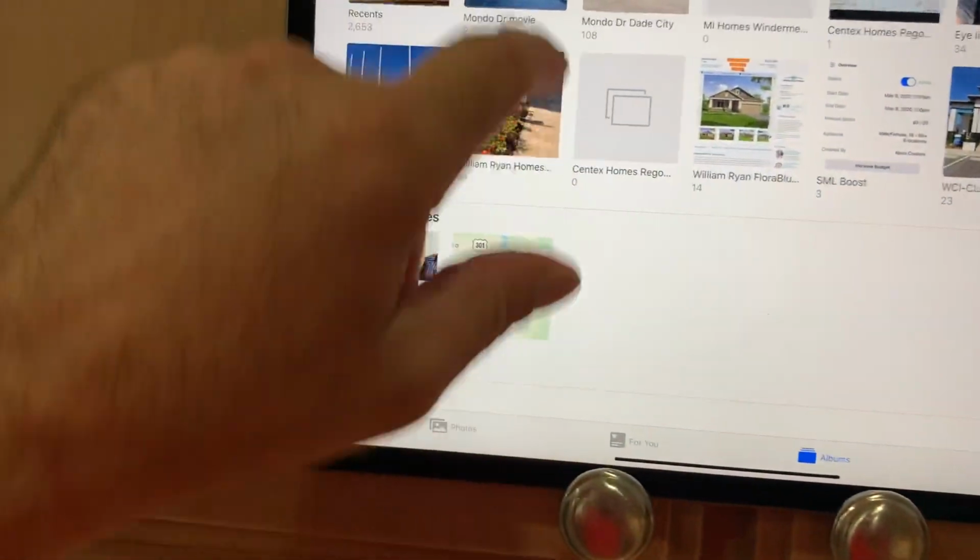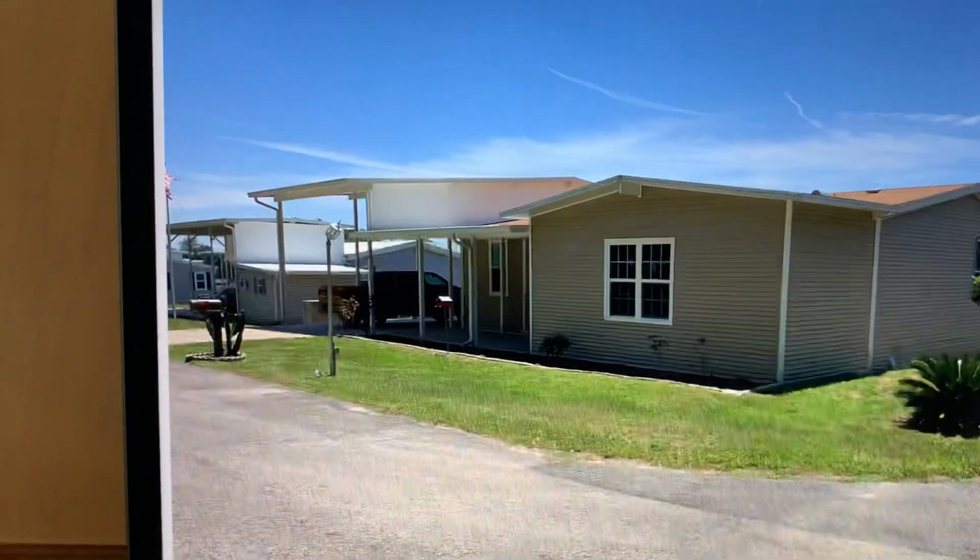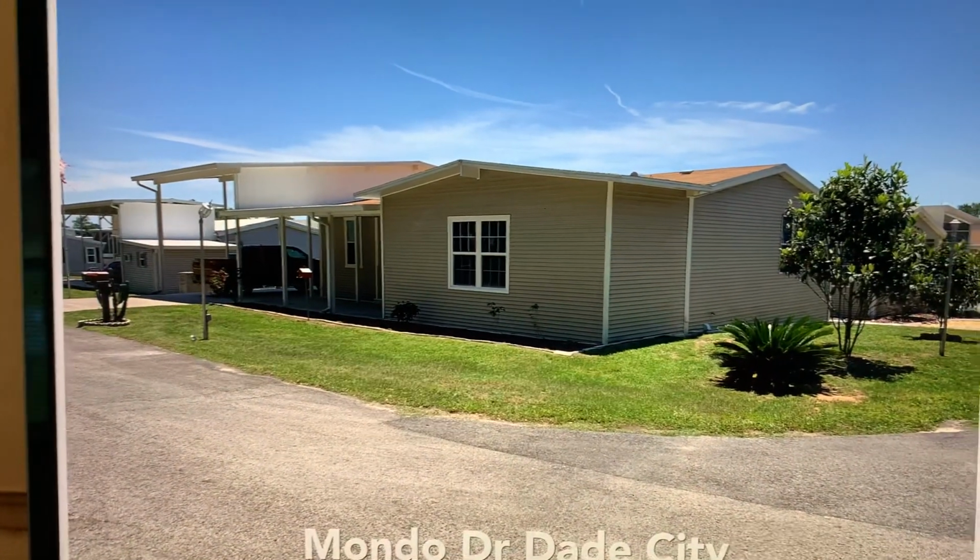Let's go and take a look at a quick slideshow I have of the home, the property. Maybe this lasts a couple minutes.